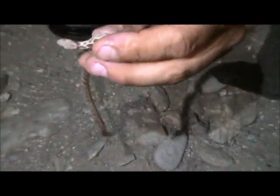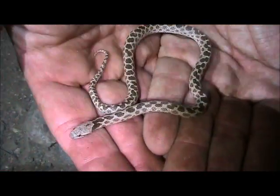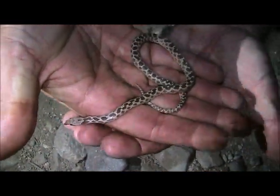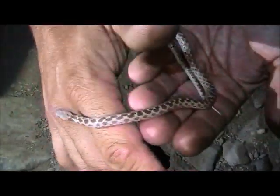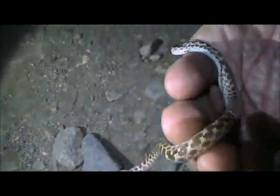You ready? Yeah. Look at these. So cool. Beautiful. Look at him. He's actually cold to the touch. He's waiting for the sun so he can warm up. Let's get him off the trail. Almost stepped on that guy, dude.